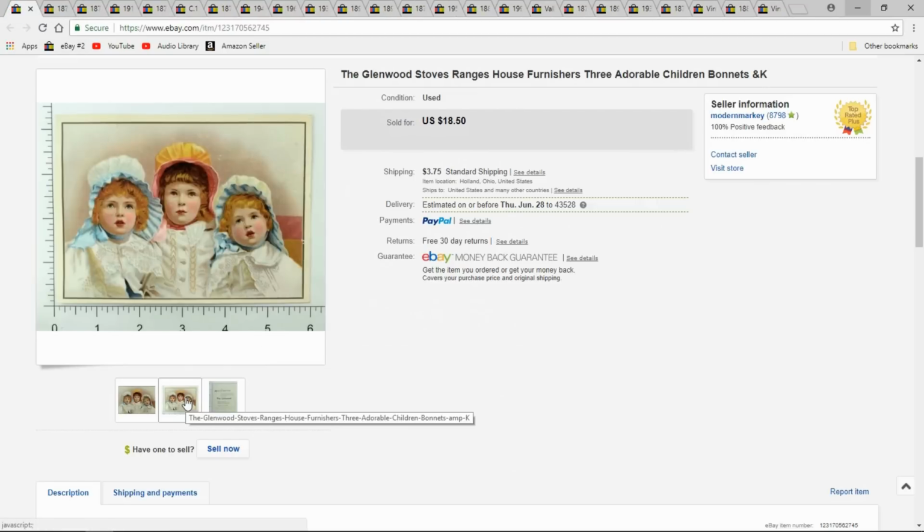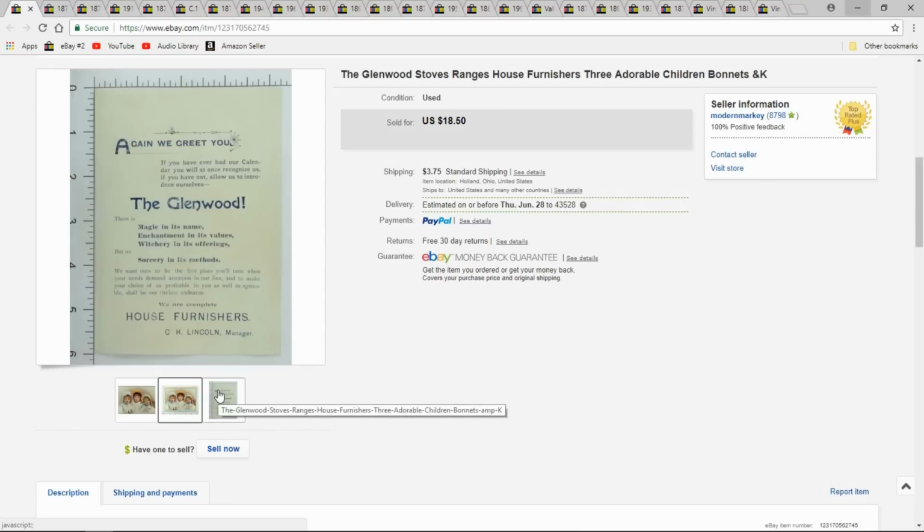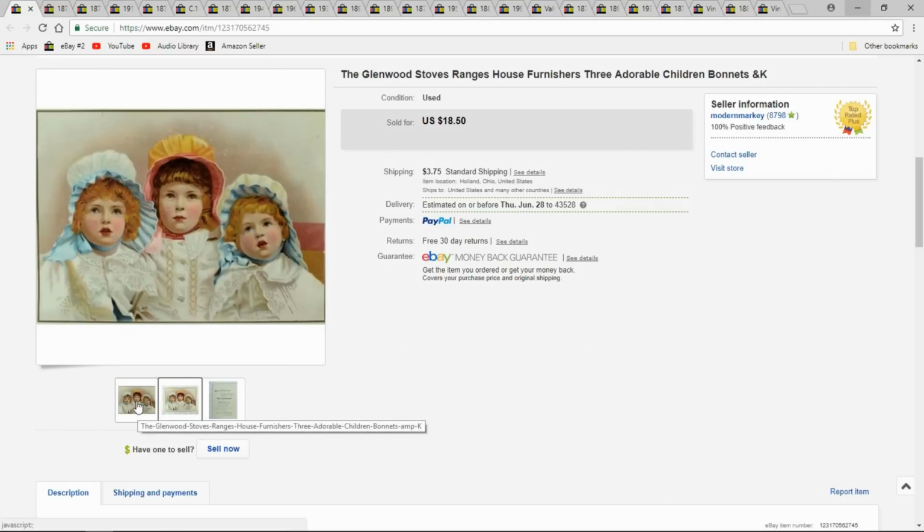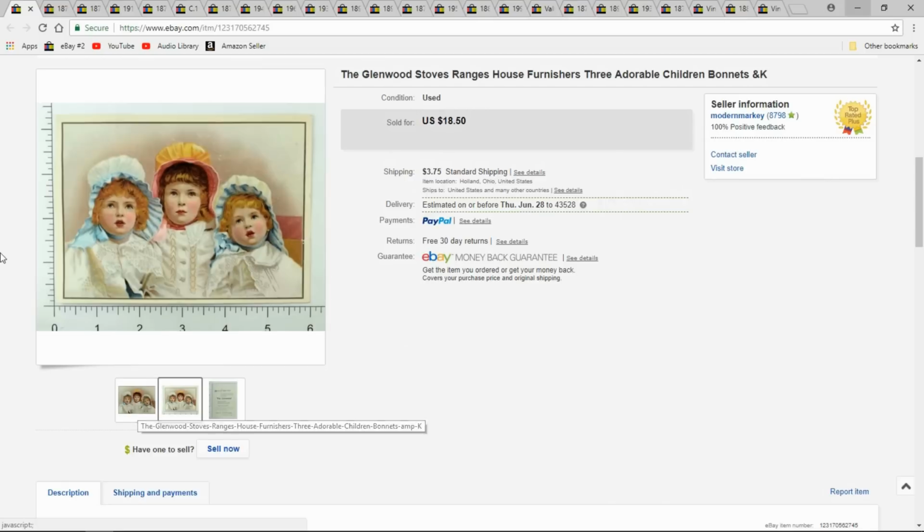Trade cards. This one I took $18.50, as you see. It's a pretty cute one, and that's what really sold it in my opinion. And well, it's stove-wise too. Glenwood cards usually sell. There's postcards for Glenwood, there's booklets for Glenwood. Anything that says Glenwood stoves usually sells for 10 to 20 bucks. It's just a given. If it says Glenwood, I always buy it. There's other stove companies as well, and again, there's postcards and so forth.